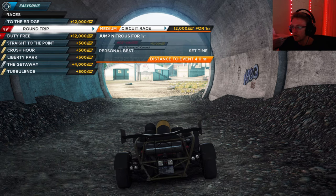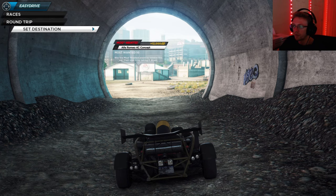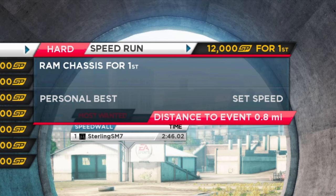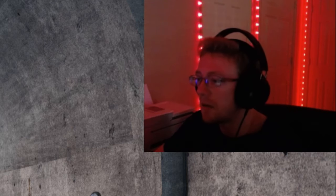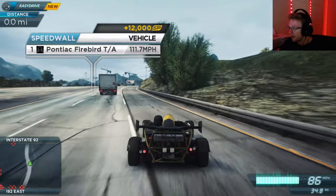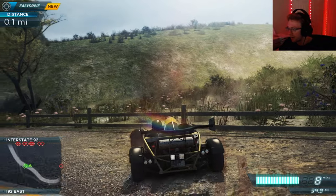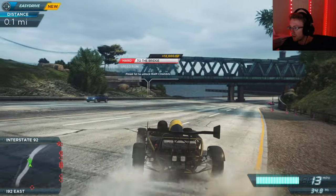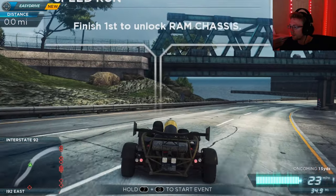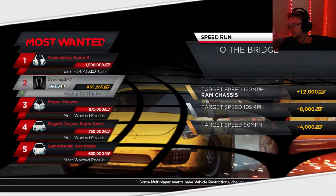One more regular round trip. Okay, those are different names. Yeah, those are new, so we'll do those too. Okay, cool. Oh, another speed run. Oh, you're fucking kidding me. Okay. Alright. Right in the middle of the highway. Oh, what the hell is that with that bug? The speed camera notification or whatever gets in the way. And it makes it so I can't start events. Okay. It's fine.